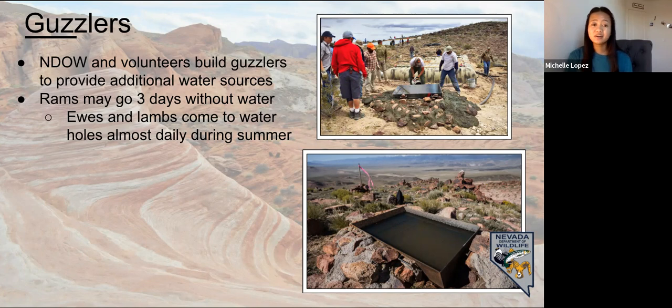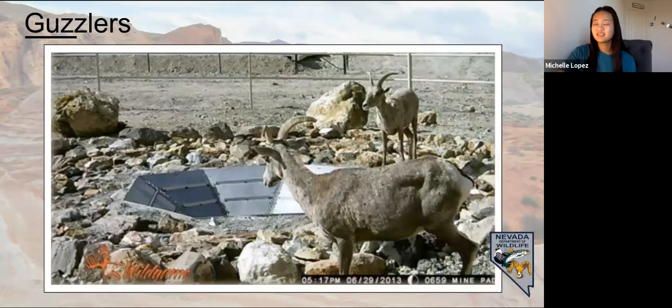Access to water in the summer is crucial, especially for those pregnant ewes, but rams can go up to 3 days without water. And here is a picture of some ewes drinking out of a guzzler. And these guzzlers are built in areas where there isn't enough water to support wildlife without supplemental water resources.